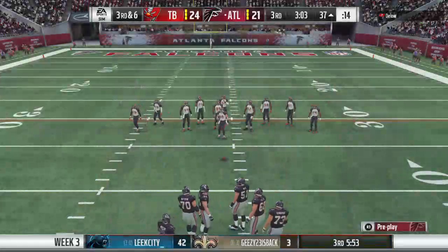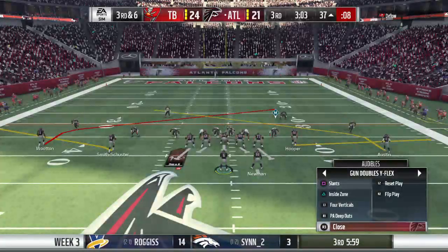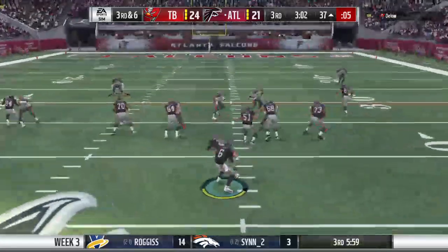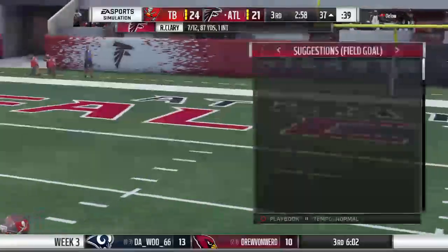The Falcons on third down, just 1 for 3 thus far. This will be 3rd and 6. Looks like the defense in press coverage here. The play action fake. They'll look to throw. And unable to connect on the long pass.